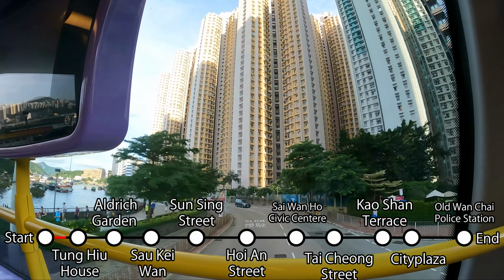So this is the end of the bus journey from Sai Wan Ho Grand Promenade to Wan Chai. There are still some clips you can watch here.